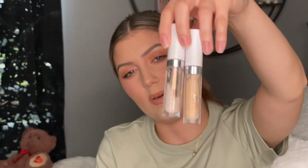I love these concealers, and they're in the color Fair 08 and Light 16. I like both of these for when I'm on my lighter sides. I think I like combining them. I'll give these a 9 out of 10. I really like, actually, no, yeah, 9 out of 10. 9.5 out of 10.